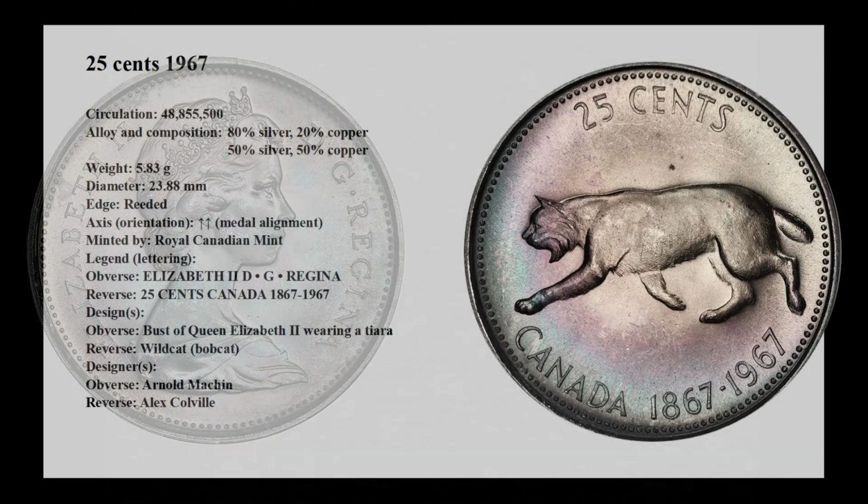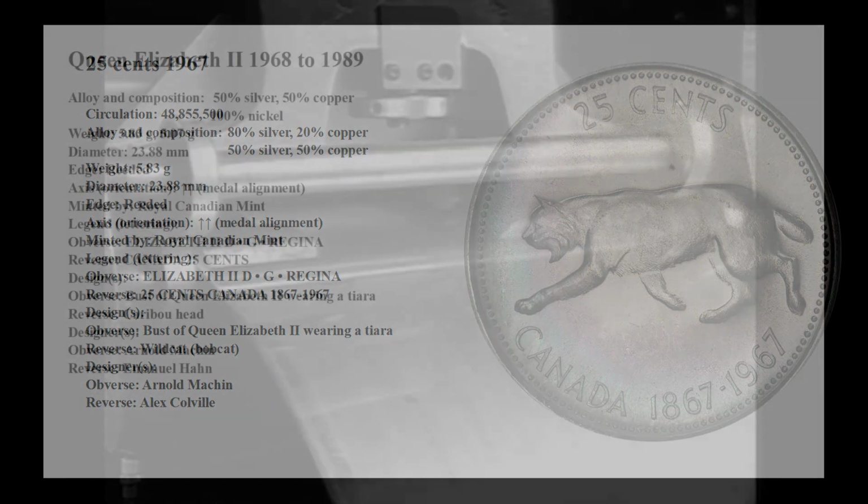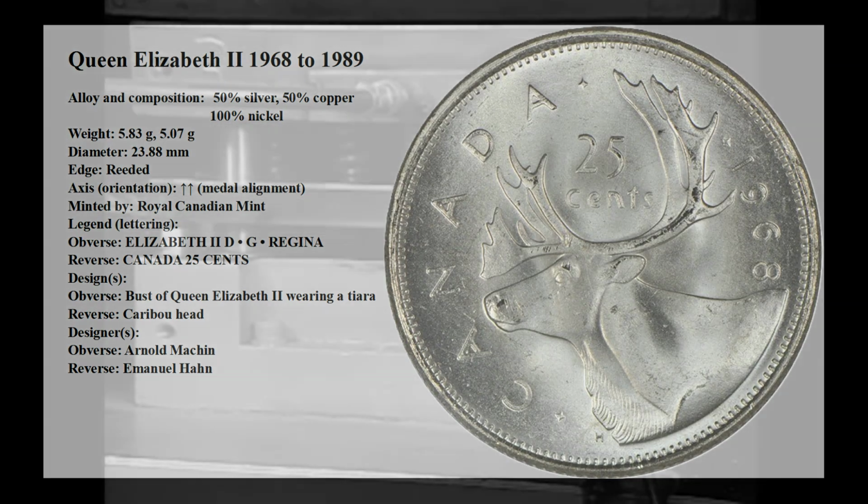Importantly, the 1967 quarter exists in both a 50% silver version and an 80% silver version, weighing 5.83 grams. The circulation mintage reached nearly 49 million, making it relatively accessible to collectors. In 1968, a major shift occurred in the composition of Canadian coins. Due to rising silver prices, the government stopped using silver in most circulation coins. Initially, quarters were minted to 50% silver, but shifted to 100% nickel coins by the end of that year. The 100% nickel coins now weighed 5.07 grams.